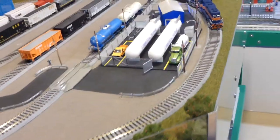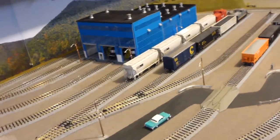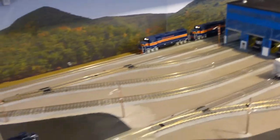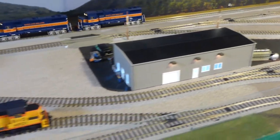Anyways, propane facility. Put the camera stand over there. Coming around again. Engine house. No mountains except for what's in the backdrop. That's just a maintenance facility right there and some other things.